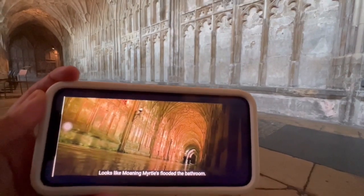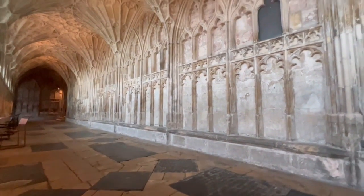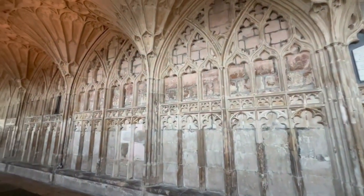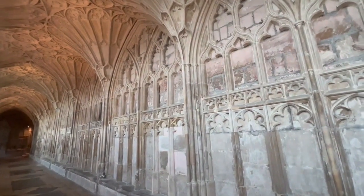In the Chamber of Secrets, this corridor was filled with water after Moaning Myrtle flooded the girls' toilet, and when the Chamber of Secrets opened, the writing "Enemies of the heir, beware" appears in blood on the wall.